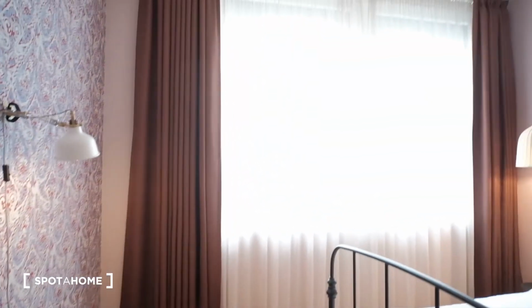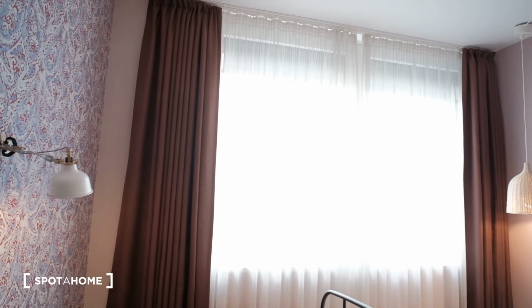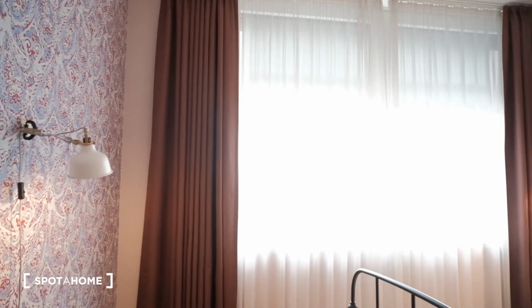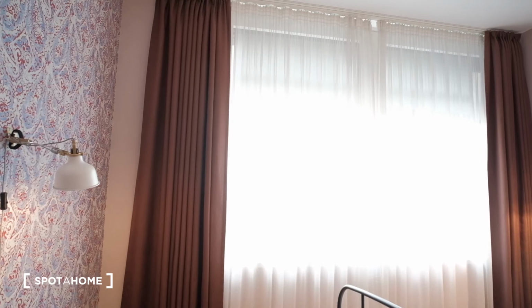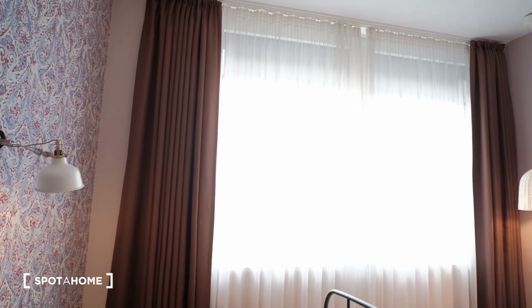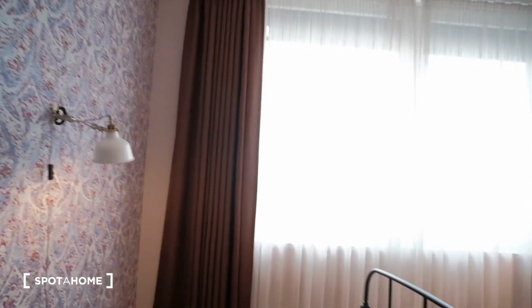We can also move down the blinds here. And move them back up. So that's the whole apartment.